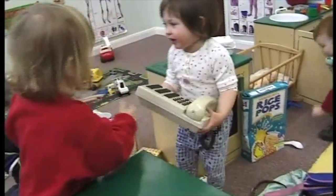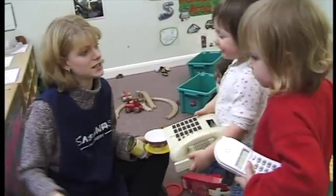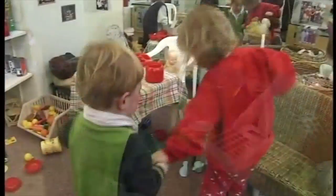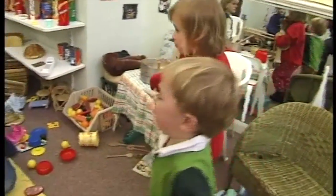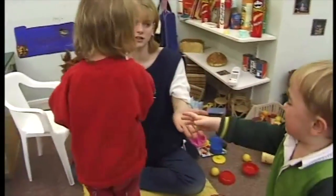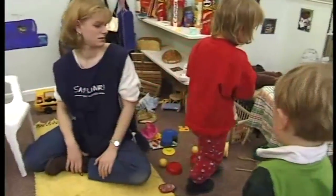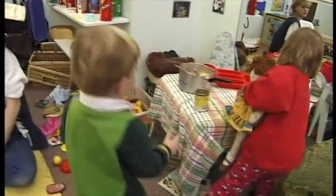They have managed to find their own solution because they are familiar with the problem-solving approach to conflict. In High Scope, disputes are seen as opportunities for children to develop skills in social problem solving.